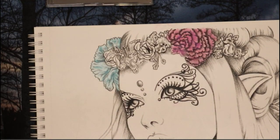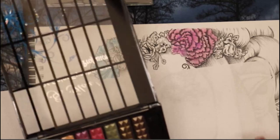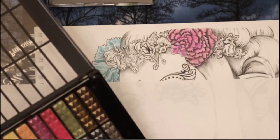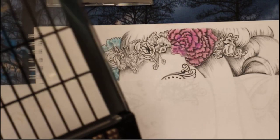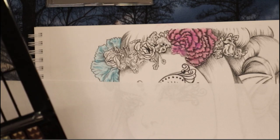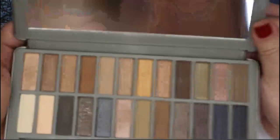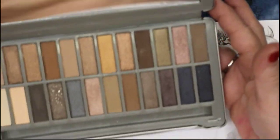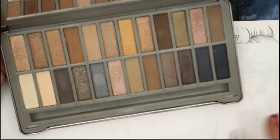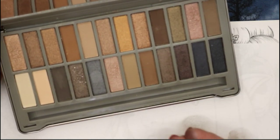Okay, let's see. I have some grays, but I want to swatch them out. Swatching out eyeshadows. Is that too dark? I can make him lighter. It looks like that might be the lightest one. That's more of a blue. Wait, let's look in this one. Can y'all even see what I'm doing? Yeah, no, maybe. I think we got a winner. We're going to use that one.